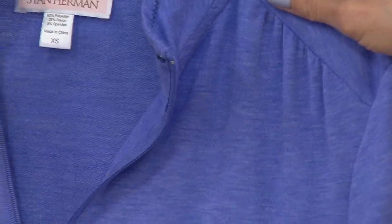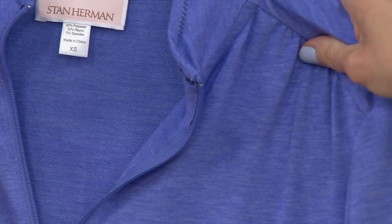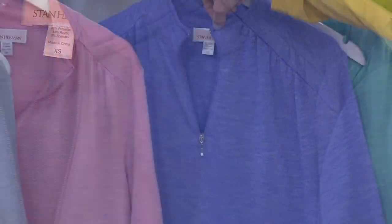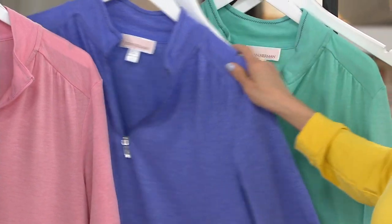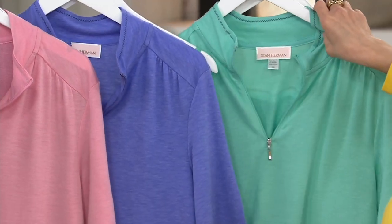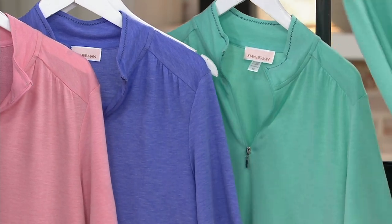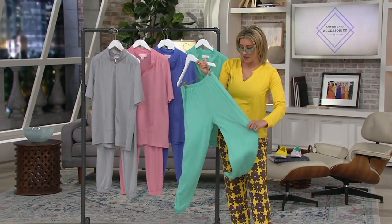The next one might be my favorite one. It's blue. When it's zipped up or not zipped up, you can see it has almost like a little stand collar. And then it's a vacation aqua. And I have to just quickly show you the pants before we invite out Stan.